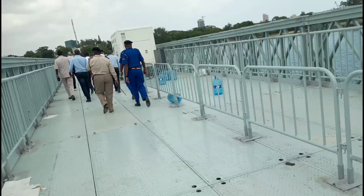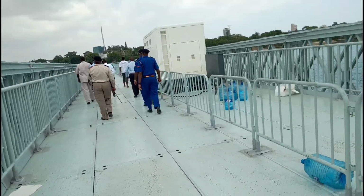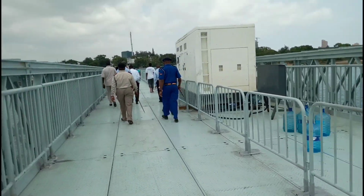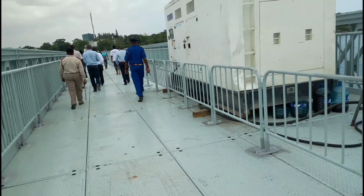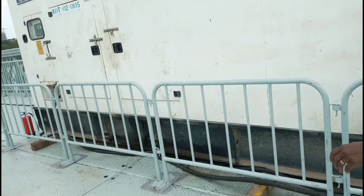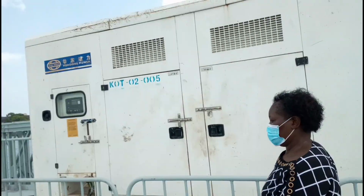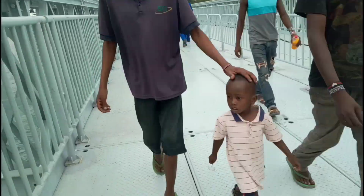Come. These are one or two of our officials. They've just been taken for a walk and then they go back. Yeah, it's something amusing. And that's the generator. We're told there's no electricity, so they have to use the generator whenever they need electricity.